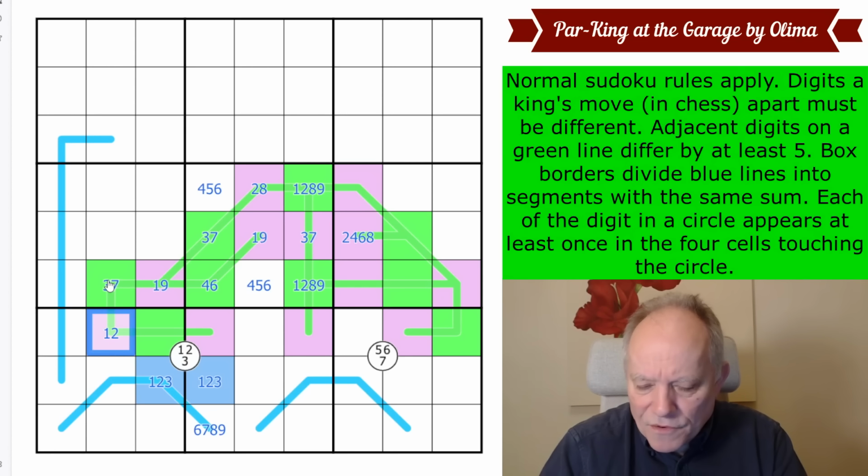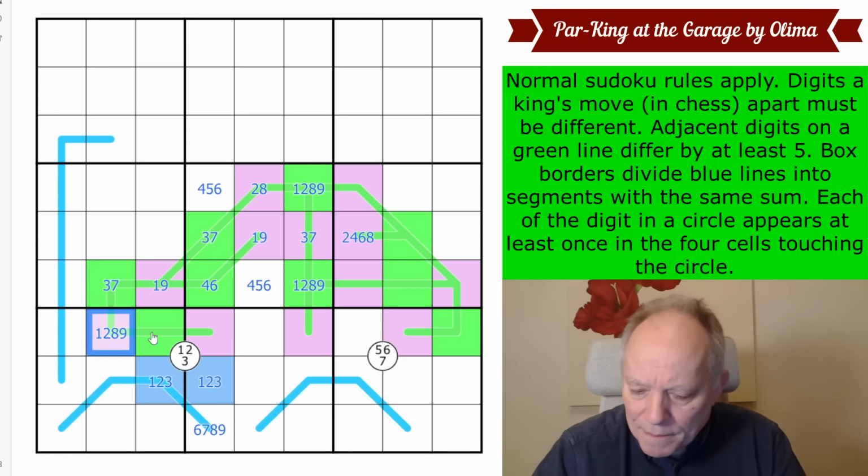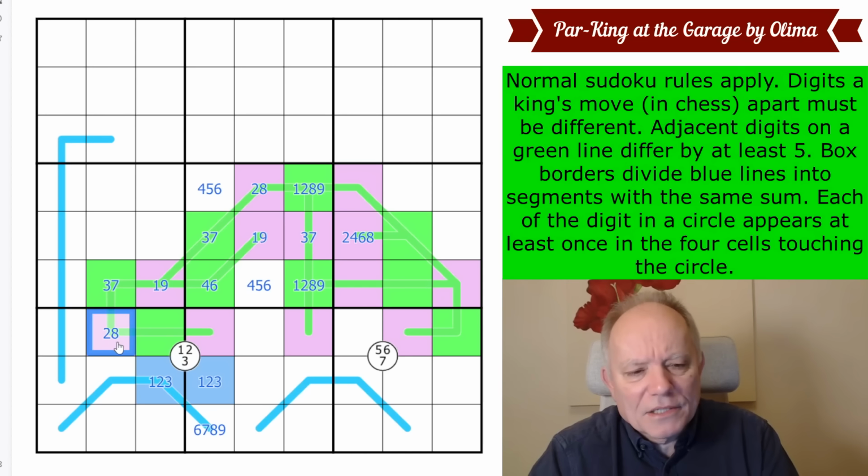So now this is from 1, 2, 8 or 9. Now, that's in an interesting position perhaps vis-a-vis the 1, 2, 3 quadruple. No, I don't know, maybe it's not. Oh, it can't be 1, 9 because of the touchy thing. So that is 2 or 8. Now, if that was 2, the 2 on the quadruple would be here.